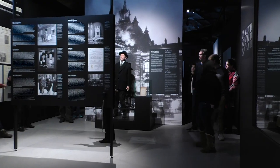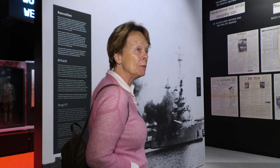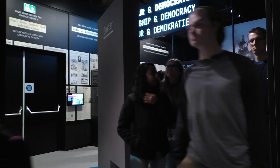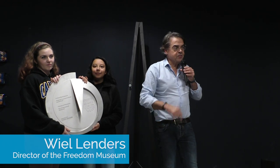The droppings right here. Historical background of the museum: the road to Berlin wasn't possible without these droppings right here in Groesbeek.